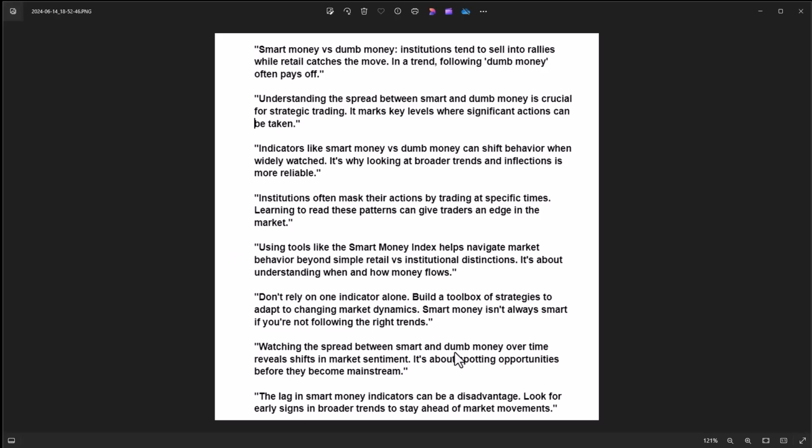Watching the spread between smart money and dumb money over time reveals shifts in market sentiment. This is true. You always want to watch where they cross. Where do smart money and dumb money cross? It's about spotting opportunities before they become mainstream. That's true. You want to be ahead of them. It was smart that this guy picked that up from that. I didn't know that I was that clear about it. That's good. The lag in smart money indicators can be a disadvantage. This is also true. Look for early signs and broader trends and stay ahead of market moves.